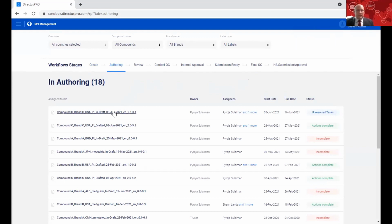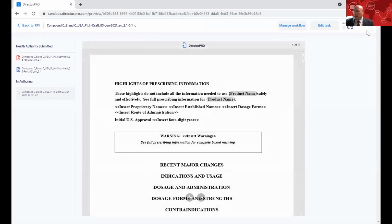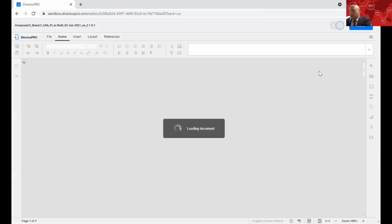Okay, I did receive the document. Excellent. So I'm going to open the document like Pyroja is, and I'm going to open it up on my end. I'm going to join Pyroja in the document, and then we're going to open it in the editor. And we're going to jointly work.